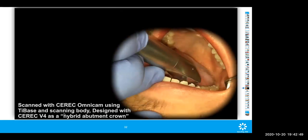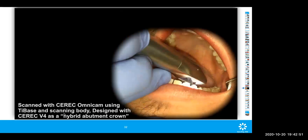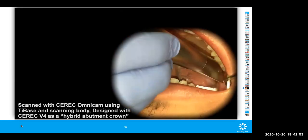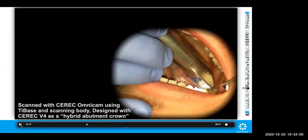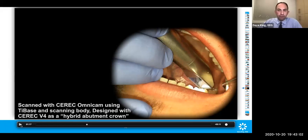Dr. King, we do have one question. How long do you keep the healing abutment after uncovering the implant? How long do I keep it? So if we're done with the healing abutment, like done, I'll throw them away. We don't reuse them. We don't sterilize them anymore. We used to. But yeah, we throw them away now. The general protocol now is to throw those away. I know Nobel, I think, will give them to you for free if you buy their implants.